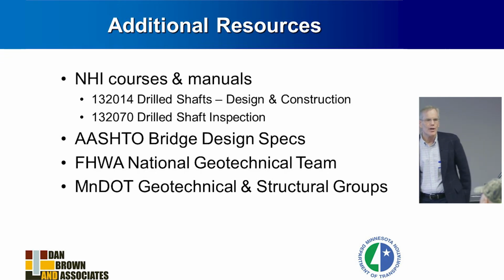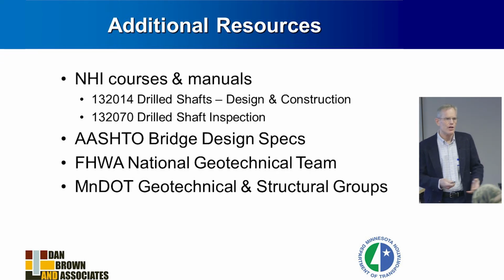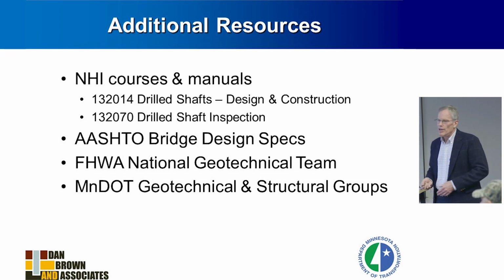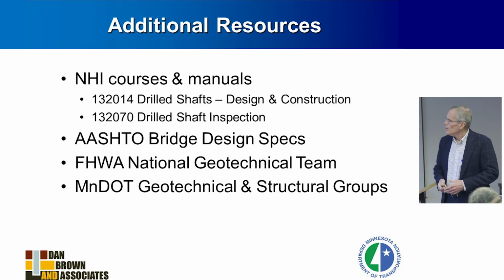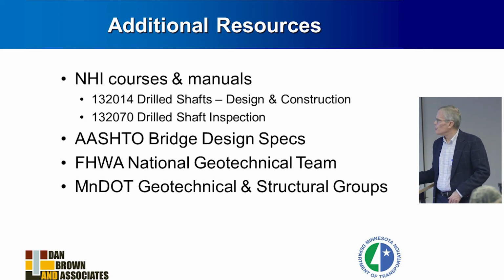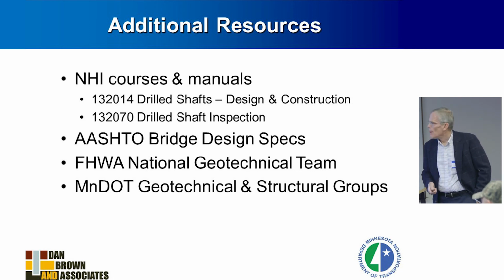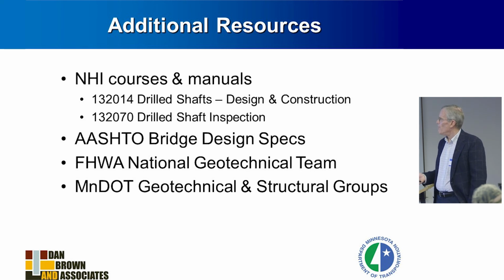Just pointing out a few other resources that are available to you and which I would encourage you to try to take advantage of. There's the drilled shaft manual, which is published by the Federal Highway Administration. Lots of good information in there about both design and construction. NHI, that's the National Highway Institute. It's part of FHWA. They have an official 4-day course on drilled shaft inspection and a manual that goes with that. You can go on their website and get that manual. So those are great resources for anybody interested in more information.